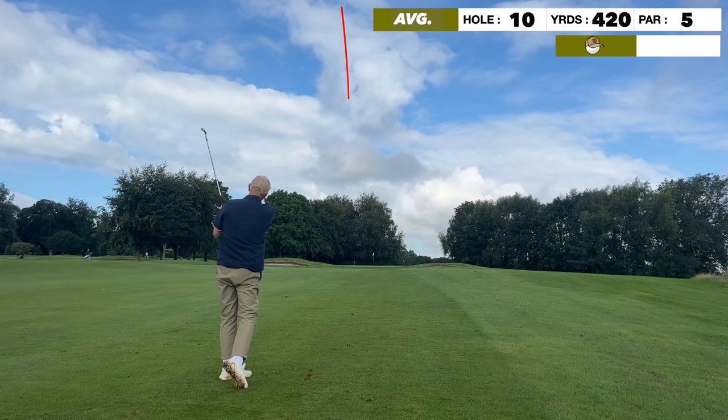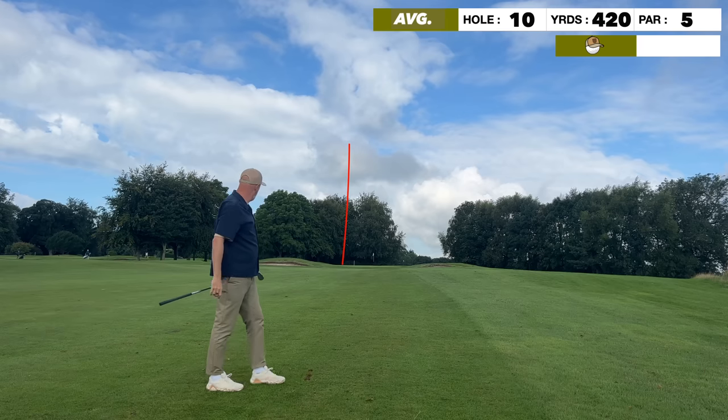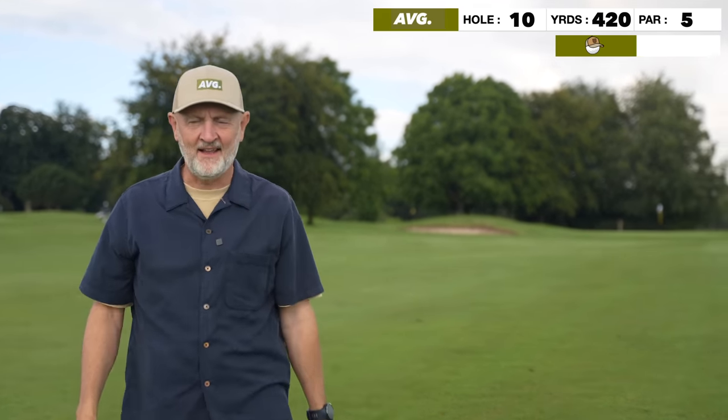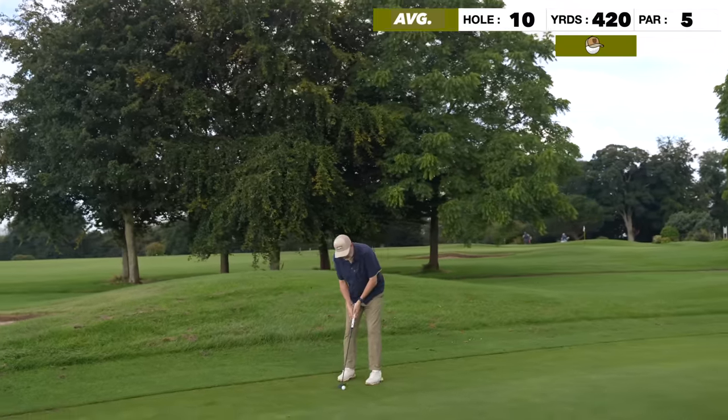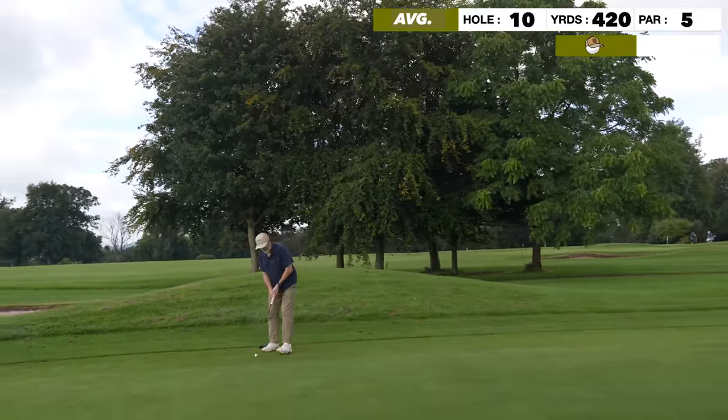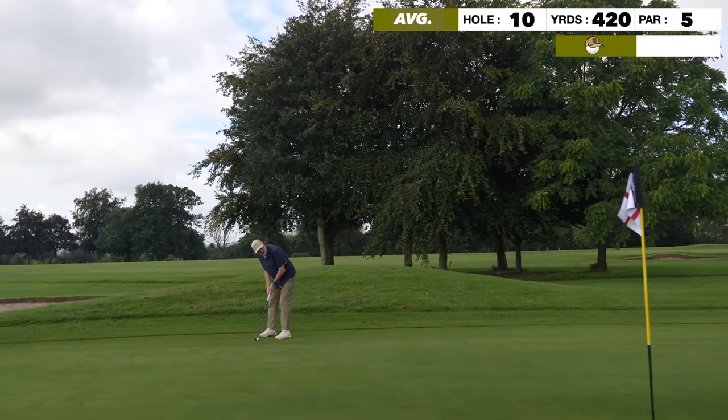That's a high ball flight. Will it get there? Oh, just about pin high and a tad left. Right, so it was a short par 5, but it's very much played all the way uphill, so I'm happy to be on the green in regulation.